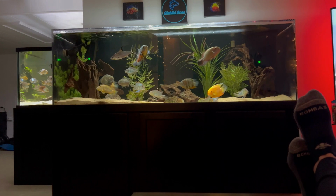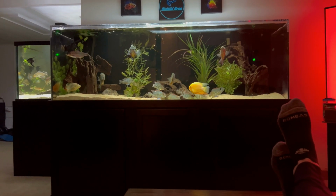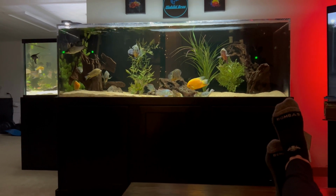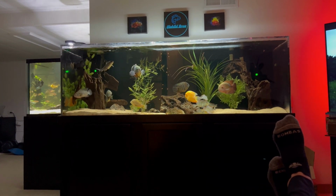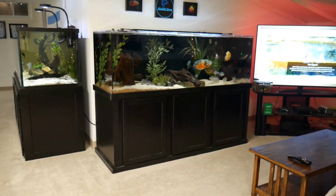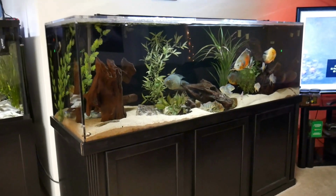It's a really cool space just to sit here, relax, watch TV, and watch the big 180 or the side of the 150 here. I just love watching a movie or a game and just sitting here watching that and the aquarium, or just sitting here in the lazy boy and just watching the aquarium for days. Well, let's take a closer look at the 180 gallon aquarium here.